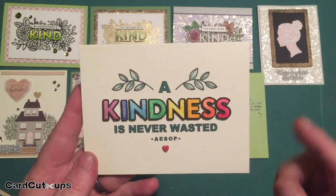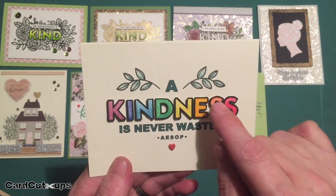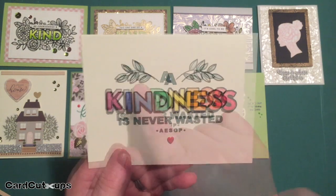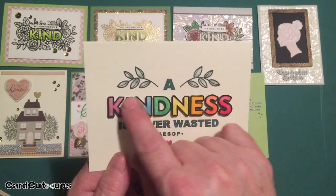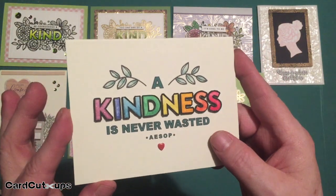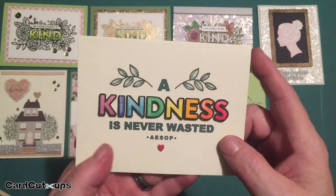A nice rainbow. One of the great things about this stamp set is it has 2 sets of leaves that have mirror images of each other. Very handy. I love that. There's another set that does the same thing. I love those stamps. This is lightly colored with a dark green colored pencil.